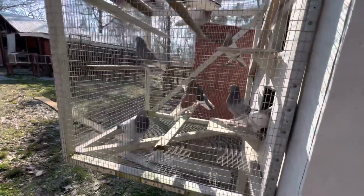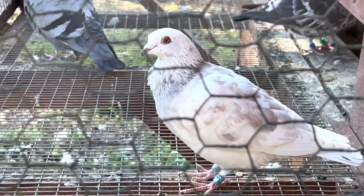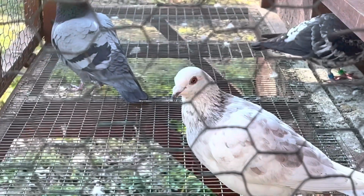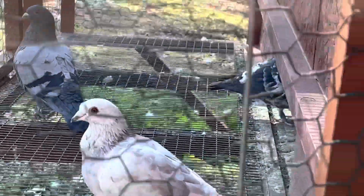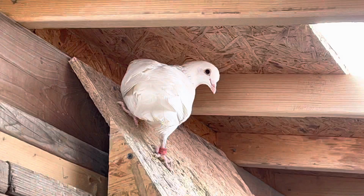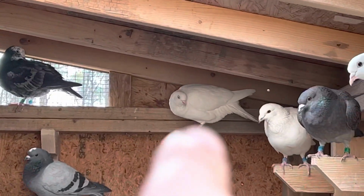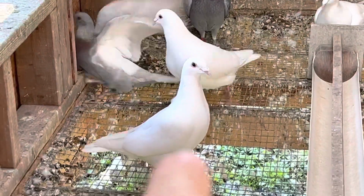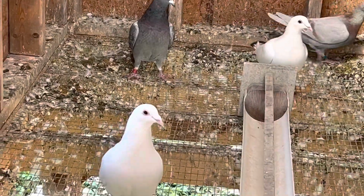I'm just going to show all the birds today. That's a pure Trenton right there. Very nice flyer. They all flew 3 hours the other day because of the hawk after it killed the other one, so they're quite capable. That one right there is half Rocky Ridge white and half Morvet. That one is the same, and that one in the front is the same. They're finishing up the molt because they're that young.